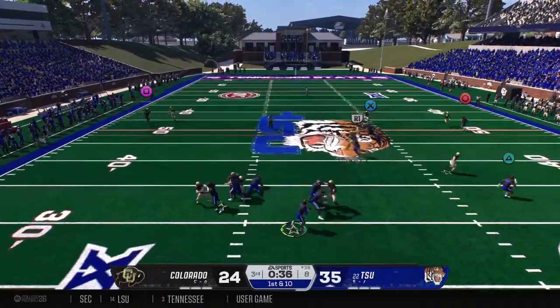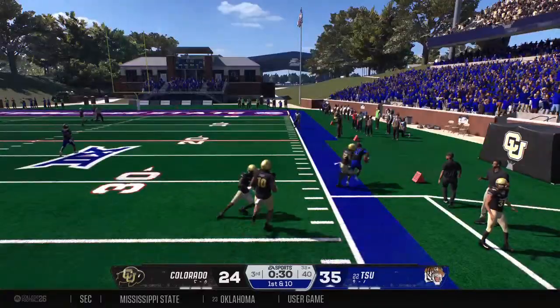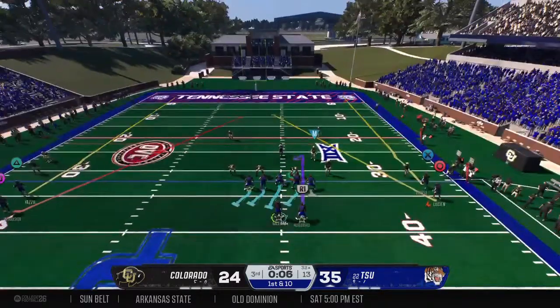To the air on first down. Oh, they're after him. Trying to make magic on the scramble. At the 40, there he goes. He'll go out of bounds. They'll mark him down at the 31, and a big pickup on that one.